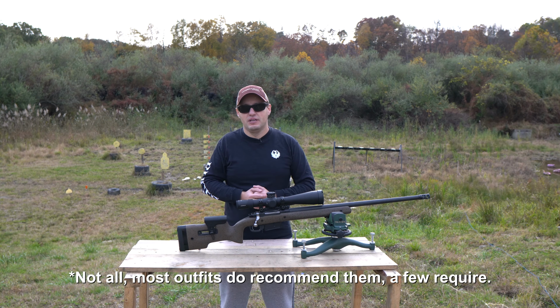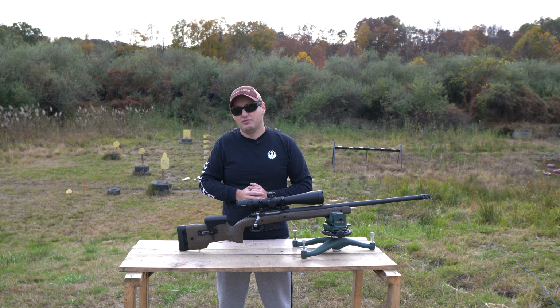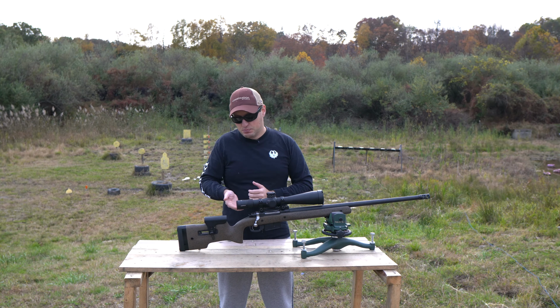The action is very smooth for a production gun and perhaps feels a little bit better than the Ruger Precision Rifle that we looked at in the past. This is probably due to the Mauser action.